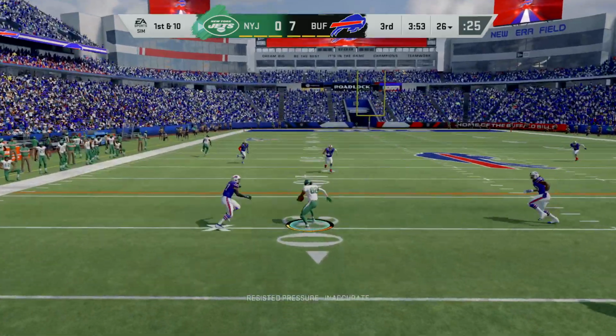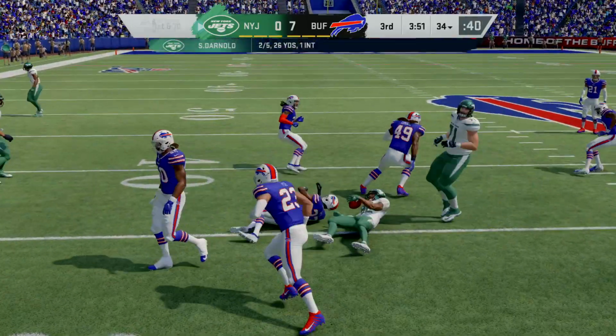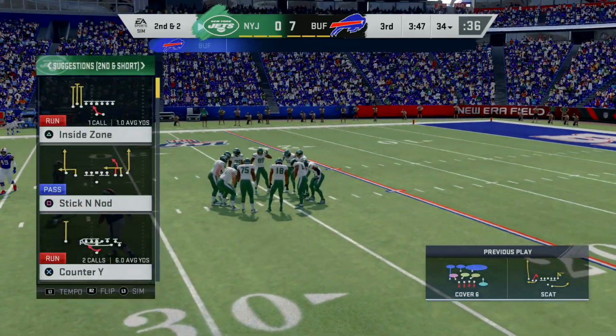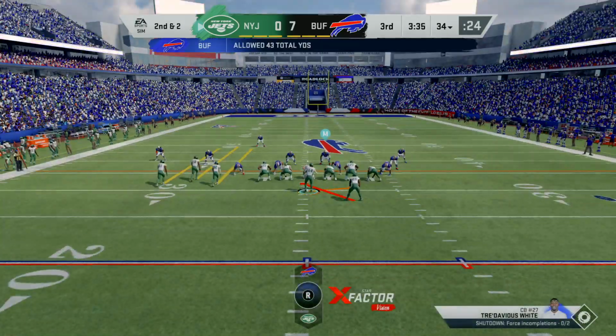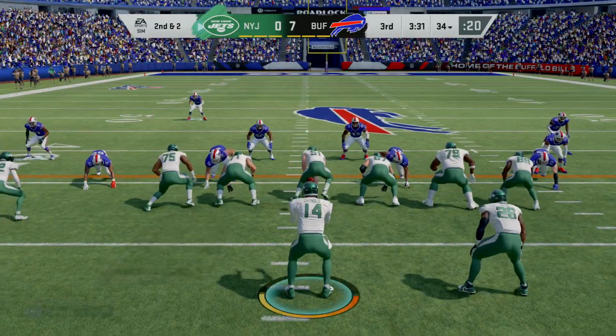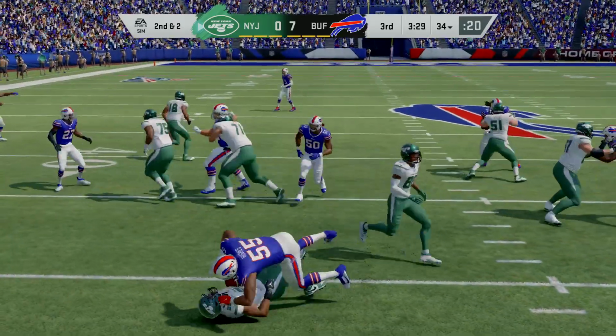Back to throw, Darnold. It's brought in by Jamison Crowder. And the result here, a pickup of eight, leaves him with two to go on second down. You know, despite the scoreline, I think they've got to like where they are here. They're on the road and just one big play away from getting right back in this game.